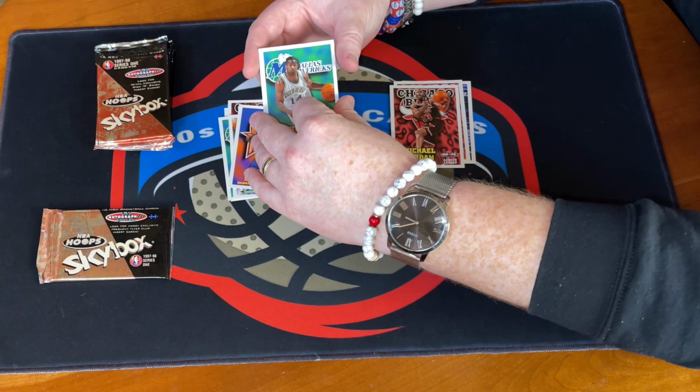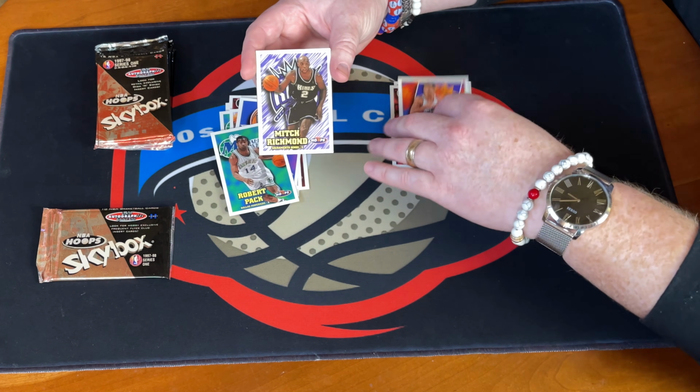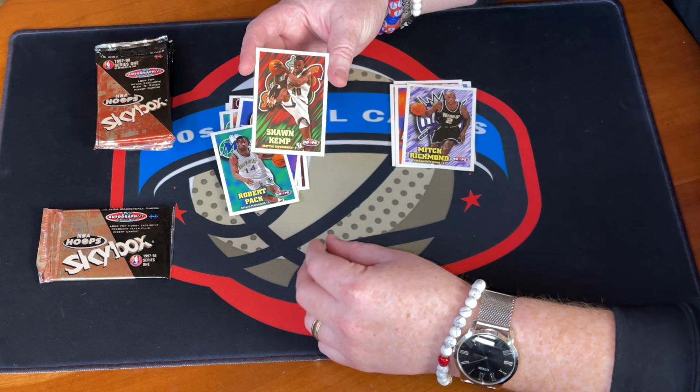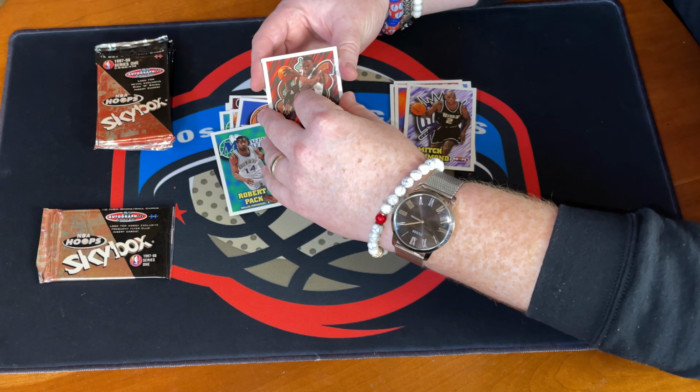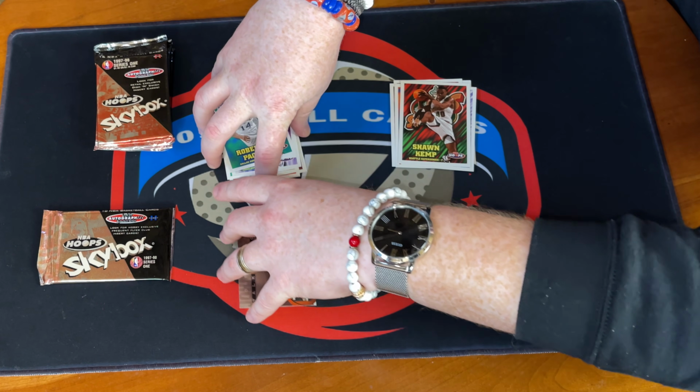Joe Smith, Robert Pack, Steve Nash. We'll put that aside. Mitch Richmond. Lots of Hall of Famers in this pack. Shawn Kemp. That's really cool there with the background for the Sonics. And the Talkin' Hoops, we got a John Stockton, the assist man.